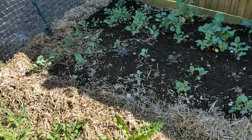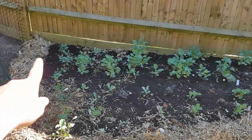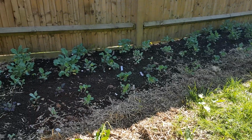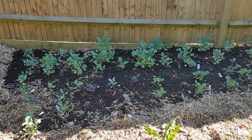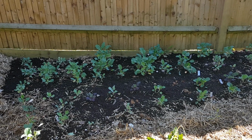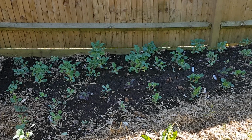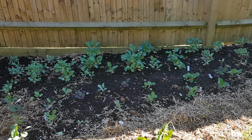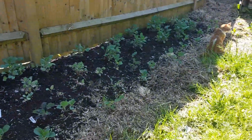Then this is my brassica bed at the back here. So all of these here are brassicas. This area here gets the shade most of the day. It does get the sun in the morning. And I've got cauliflower, broccoli, kale, Brussels, and cabbage growing in this bed here.